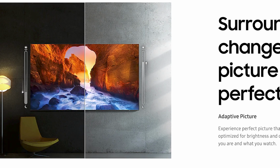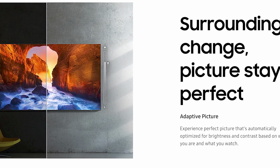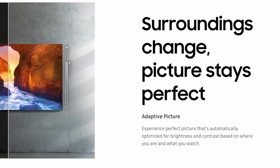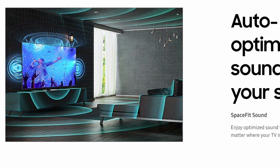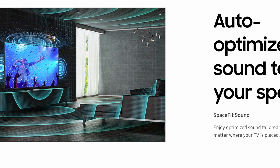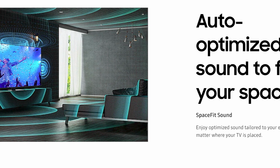Also, when surroundings change, the picture stays perfect with Adaptive Picture. Experience perfect picture that's automatically optimized for brightness and contrast based on where you are and what you watch. The QN85A has auto-optimized sound to fit your space with SpaceFit Sound. Enjoy optimized sound tailored to your environment, no matter where your TV is placed.